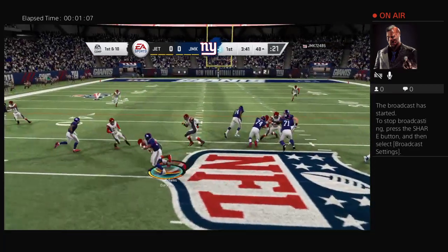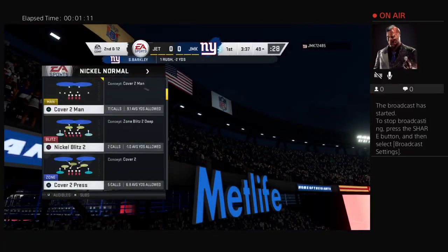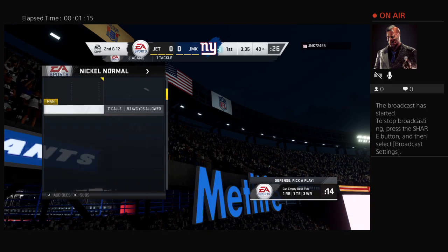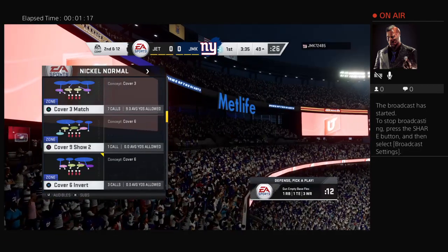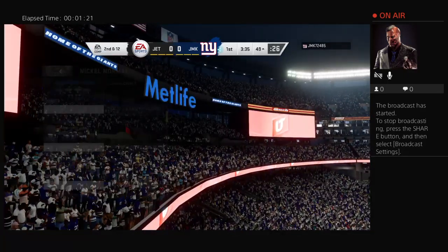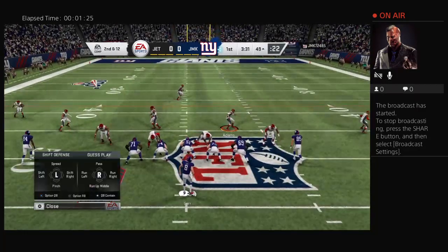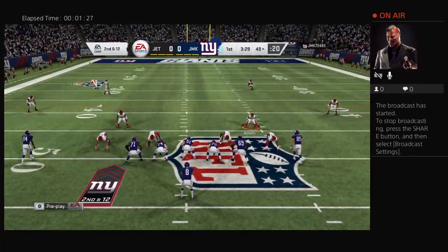The first carry for the former Nittany Lion. This is Saquon Barkley. And that play will go nowhere. Losing yardage back near midfield at the 49. Anytime you call an inside running play, you just know there should be a lot of congestion there. You're counting on your offensive line to take control of the line of scrimmage. That didn't happen in this case, and that play got bottled up.